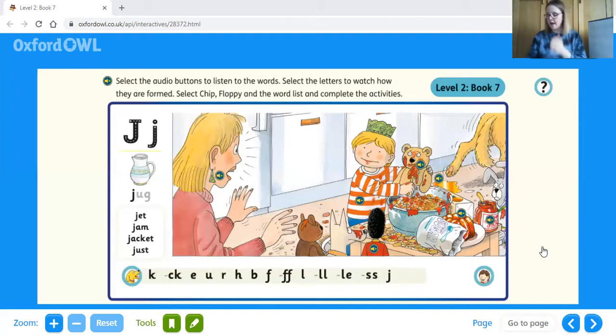Okay, so what have you found? So let's have a look here. I can see that there's one here next to Mum's ear. But actually, it's not next to the ear, it's next to this thing hanging from her ear. And that is an earring. But an earring is part of something called jewellery. Jewellery. Can you say it? Well done.